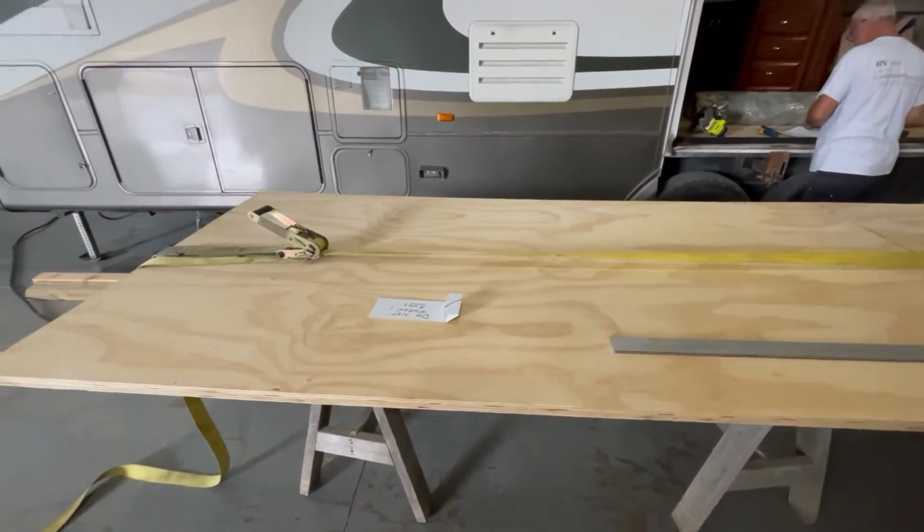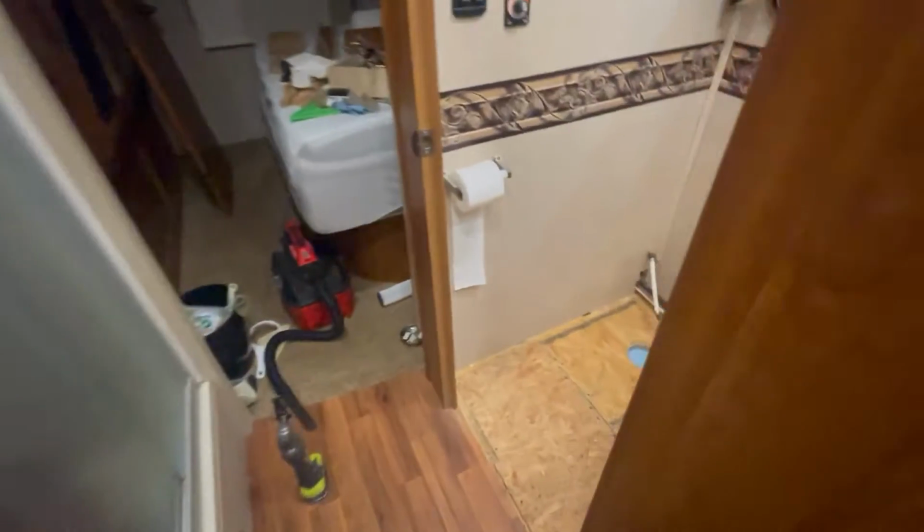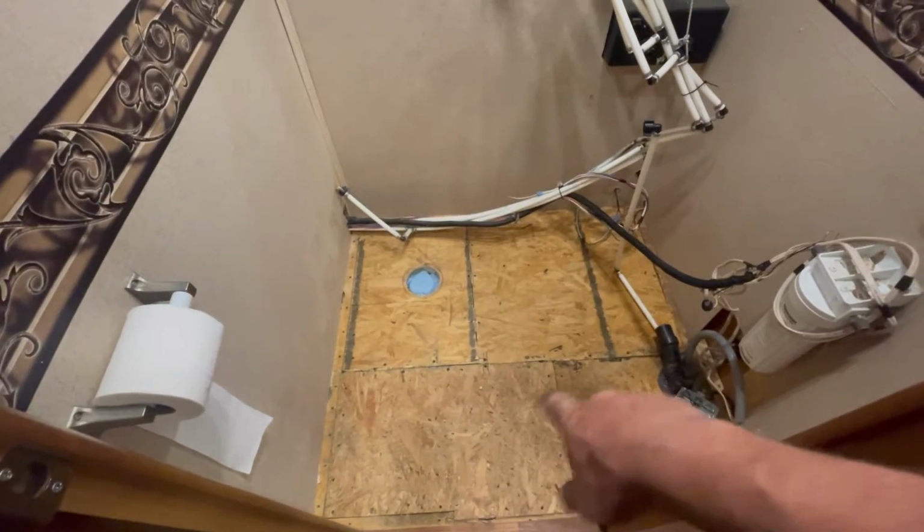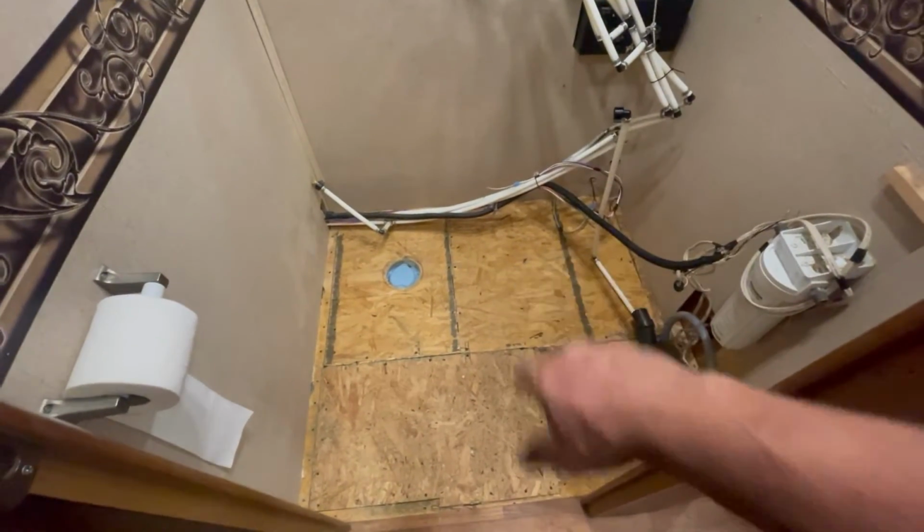Let me take you over here on the other side of the building. We'll show you a couple things going on there. All right, back in here on this Grayhawk. Well, this has got all that cut out from when you saw. Now, we did put some metal plate down over that, glued it, and then he's put this down over this.